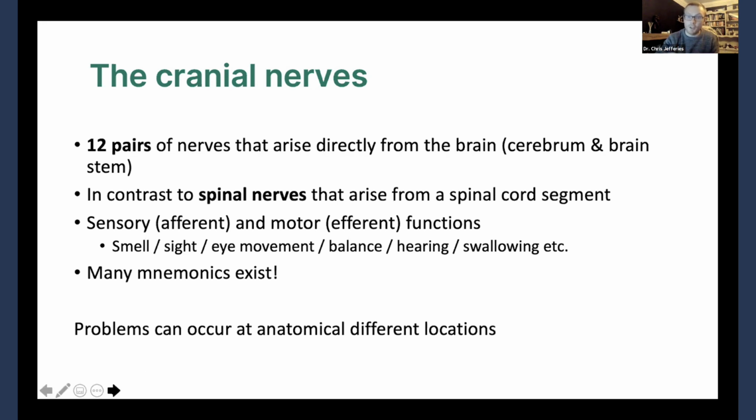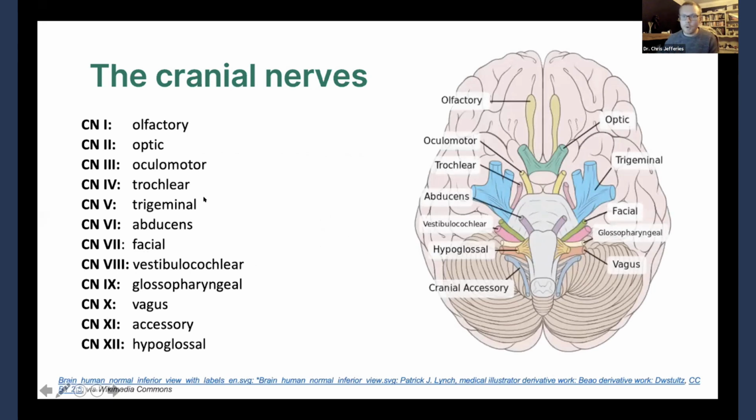Good, so we know what the cranial nerves are, so let's have a look at them. Here are our 12 pairs of cranial nerves. They're conventionally numbered using Roman numerals, which when I was a first year medical student, I didn't know, so I had to learn that. That was pretty hard.